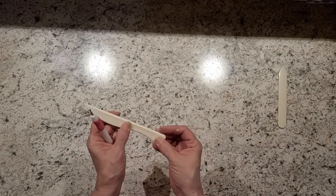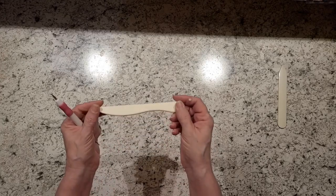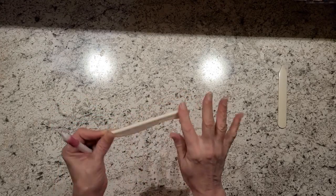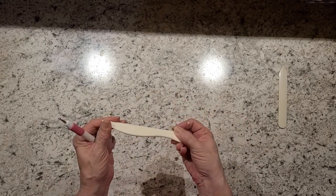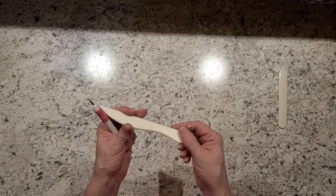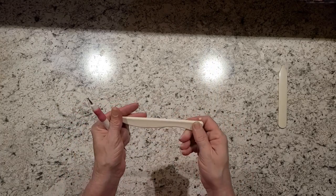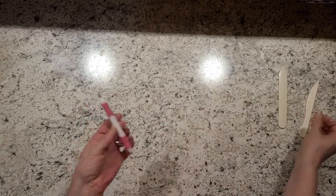And this one was the We R Memory Keepers. I got one in my envelope punch board, and I fell in love with it, and I just bought an extra one. I don't remember where I got this from, but if you just type in We R Memory Keepers score tool, you'll find this. And this one fits in the groove of my scoreboard, and it burnishes really nice.